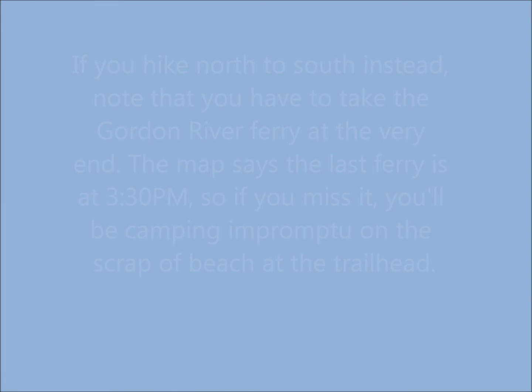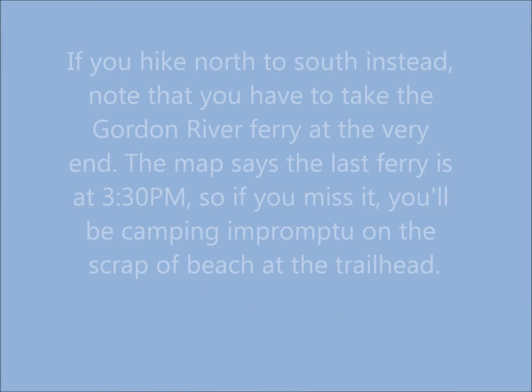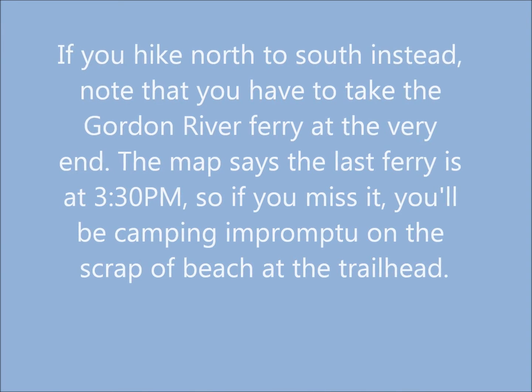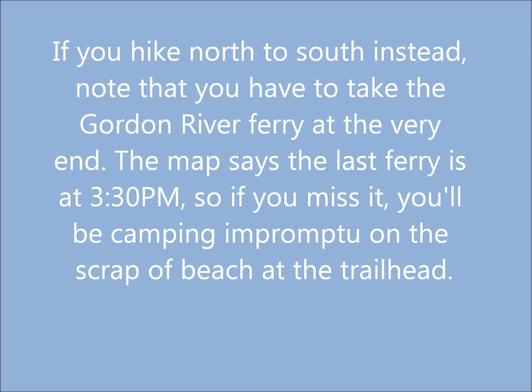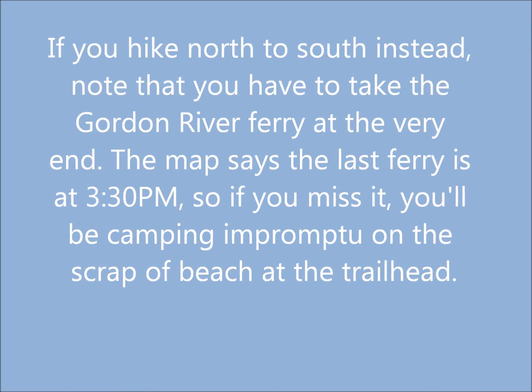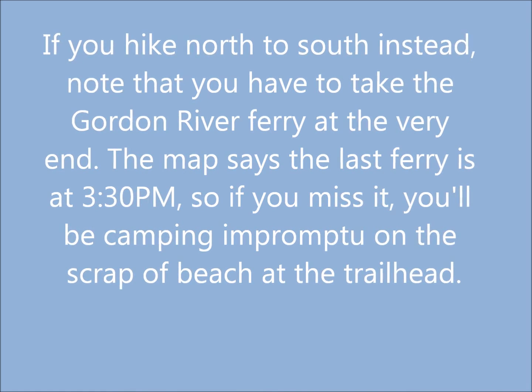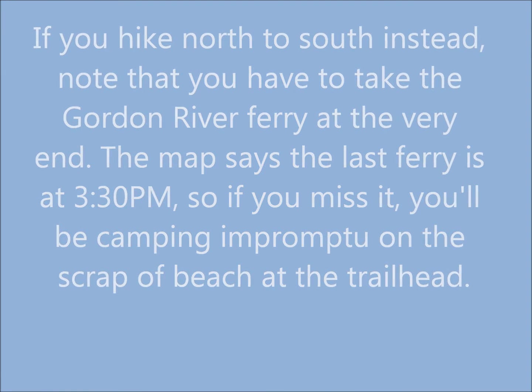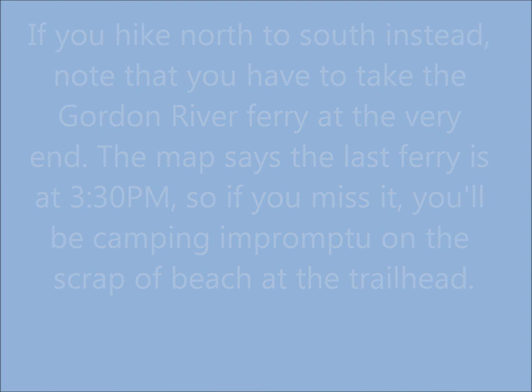And then there's the big gap between Cribbs Creek and Tsusiat Falls Campground, which you have to arrange to hike in one day. If you hike north to south instead, note that you have to take the Gordon River ferry at the very end. The map says the last ferry is at 3:30 p.m., so if you miss it, you'll be camping impromptu on the scrap of beach at the trailhead.